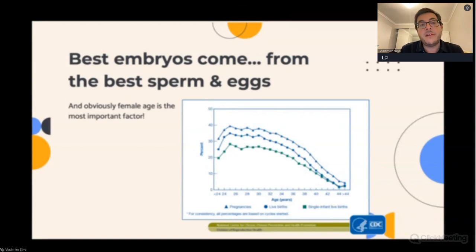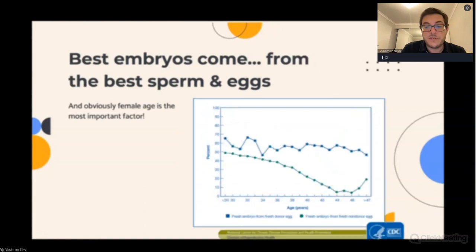But let's start from the beginning, because obviously the best embryos come from the best sperm and the best eggs. And when we are considering the eggs, for example, female age is obviously the most important factor. We can see it on this graphic. These are the national statistics for IVF from the United States, prepared by the Centers for Disease Control, the CDC. And we can see that the probability of a pregnancy declines with female age, which is no news for anyone here, I believe. This is also very associated with the quality of the eggs. So the younger the woman is, the better her eggs are, and the opposite is obviously also true.